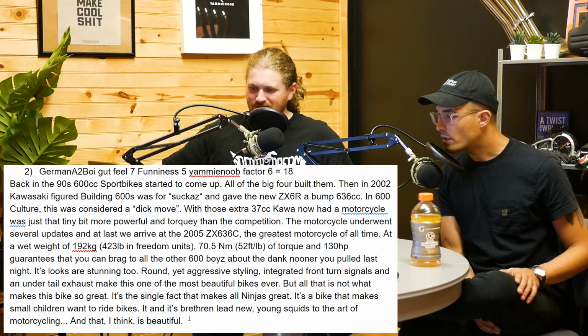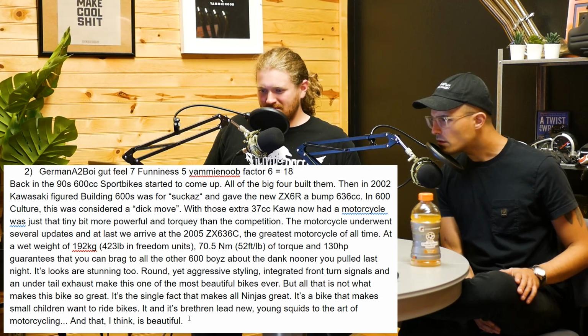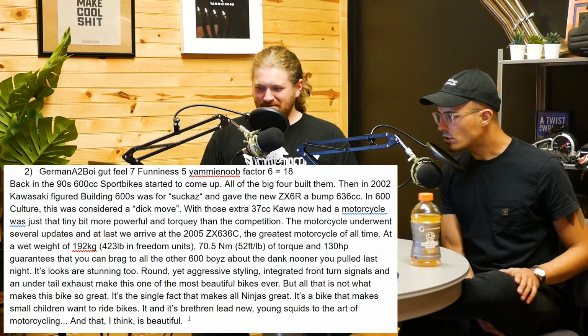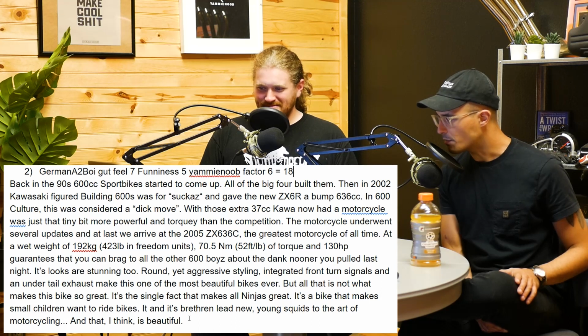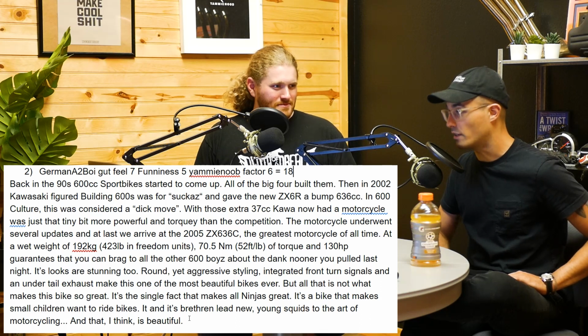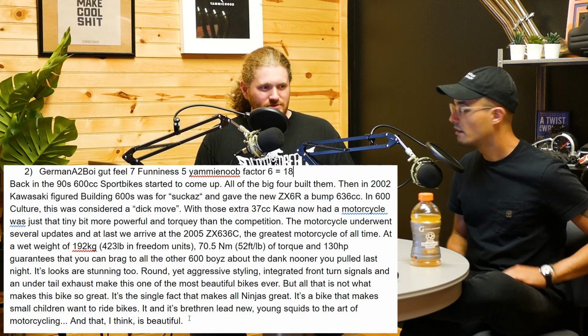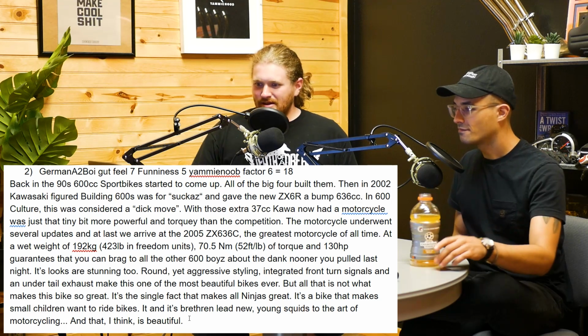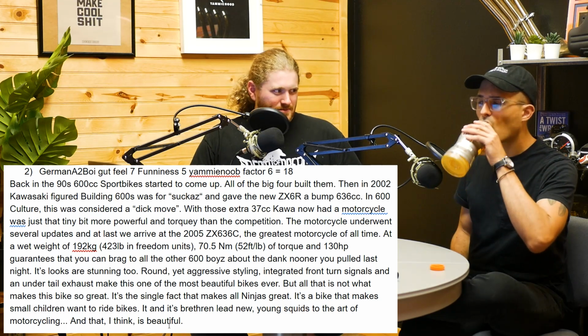It and its brethren lead new young squids to the art of motorcycling, and that, I think, is beautiful. 636 is a great bike. The 05 636, that's a really solid machine. Apparently 05 was a very good year because that was the year the K5 came out. Yep. So, gut feeling.